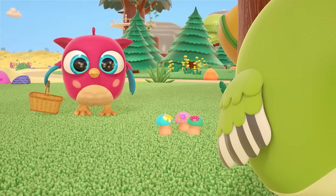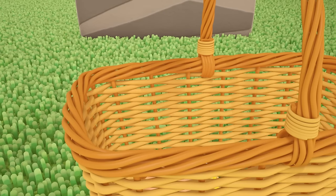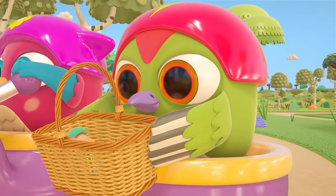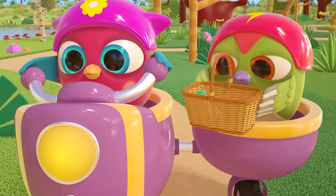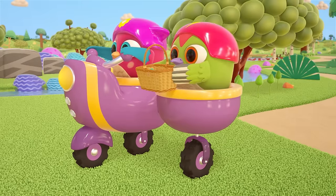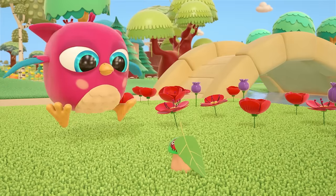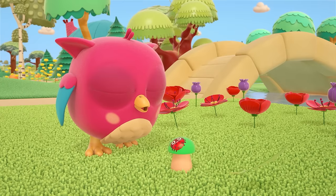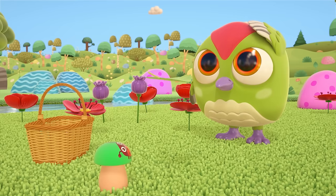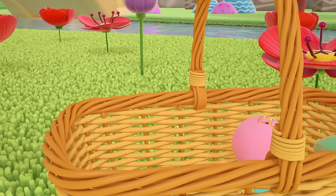Let's go and hunt some treasure. One, two, three. We've gathered those mushrooms. Shall we look for some more? Pay attention now. That mushroom was hidden beneath the leaf. That mushroom's got a ladybug on it.